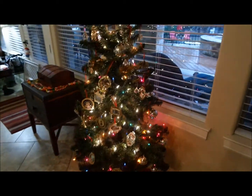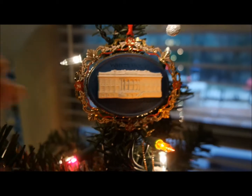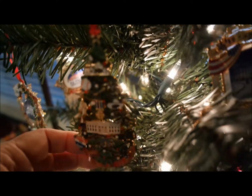And then here's one of three trees. This is my White House ornament tree. Let me see if I can focus on that. I'm not sure I can. Anyway, it's a White House ornament. There. And all of these ornaments on here are White House ornaments from back in the 70s, except for things like this. This is not. But this was last year's. It lights up actually by itself.